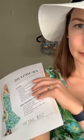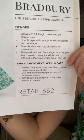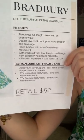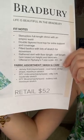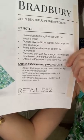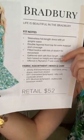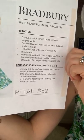All right, so here's the Bradbury information chart. Let me turn this around so you guys can actually see it. There we go. So sleeveless full length dress with an empire waist, double layered front top for extra support and coverage, fitted bodice with lots of stretch for movement, gathered skirt with floor length, calf length hem based on height and fabrication. Ooh, fabrication, a little typo.